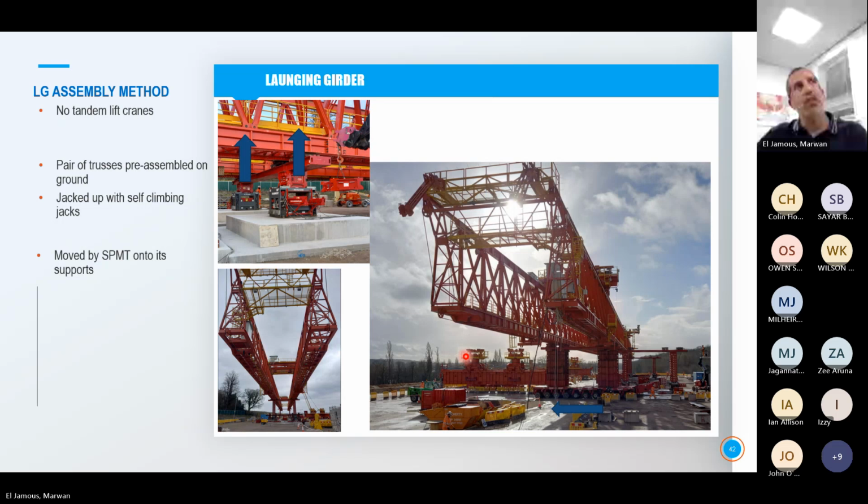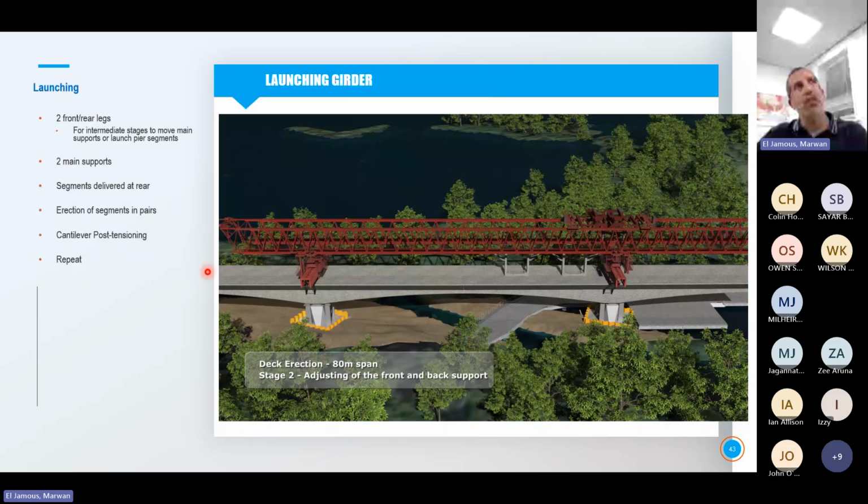So we'll go now into the first small video to show how the launching gantry works. The machine itself is composed of two long trusses of 150 meters, as we said. It has two main supports, which we call the TBs, or transversal beams. We see here the two double beams. And it has two lighter legs, the front and rear legs. You see one just here behind the TB, and the front one is just here, hanging up in the air. These allow the launching gantry to land on the piers during the process of launching.